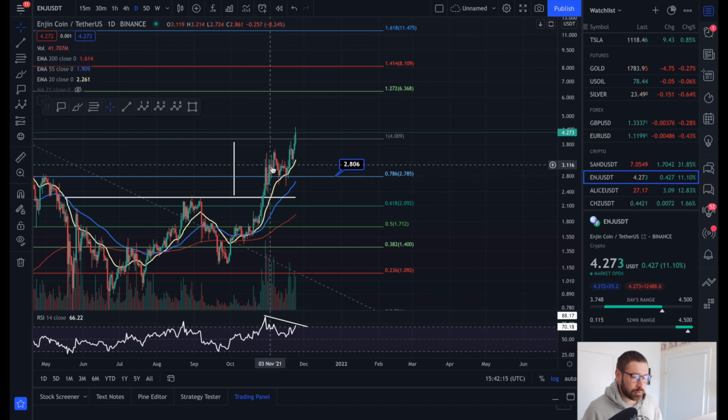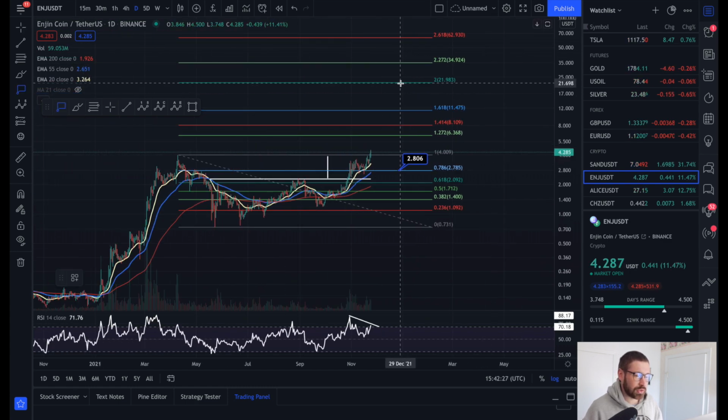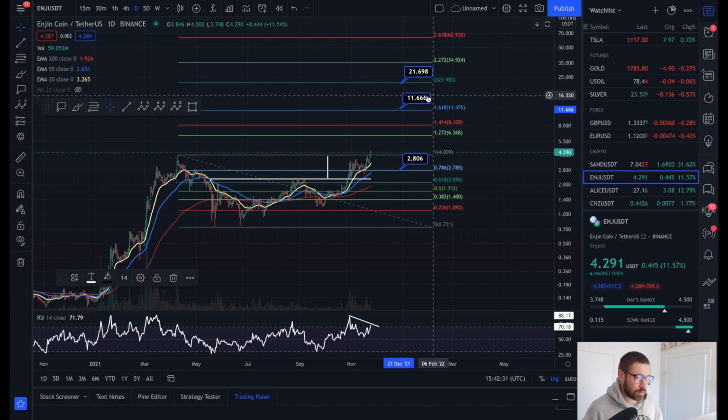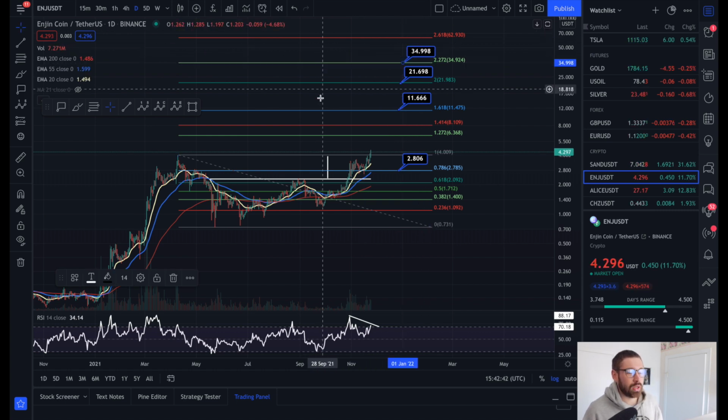See how Enjin beautifully bounced off the 20 EMA? So that may be what we see again. We see a small correction come back down to the 20, continuation up to the 1.272, and we have our bull run targets here for Enjin. We have the 2 extension. I'll drop in the 1.618 as well, which is coming in at 11.66. We have the 2 extension at 21.69, and I'm going to drop in the 2.272 as well at 34.99.